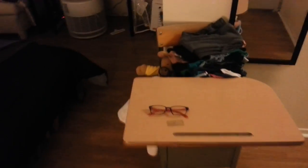So this is my mirror. This is my door to come in. This is my school desk, and that's actually clean clothes. And Arthur is just kind of peeking through his school desk.